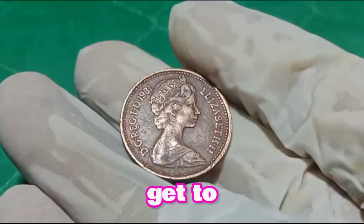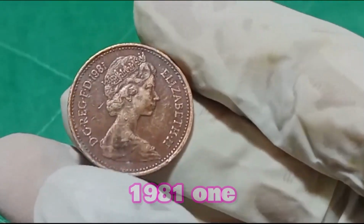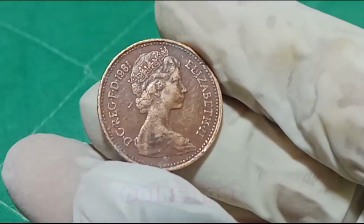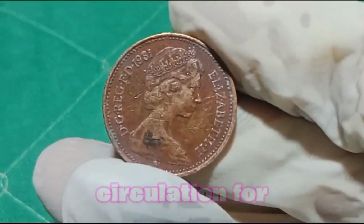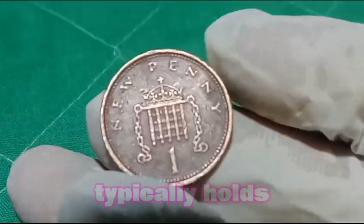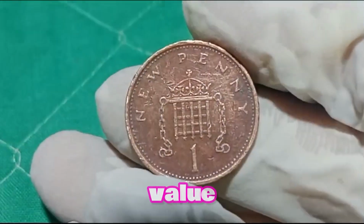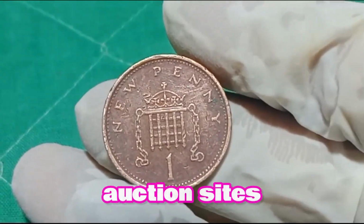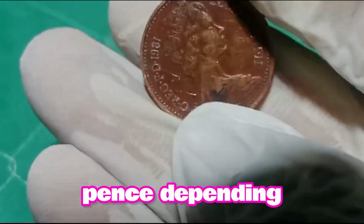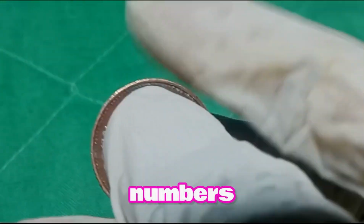Now, let's get to the part that most of you have been waiting for: the value and worth of the 1981 one-penny coin. Most 1981 one-penny coins that you'll come across will have been in circulation for decades. In circulated condition, the coin typically holds a nominal value, often only slightly above its face value. On online auction sites, such coins sell for anywhere between 5 pence to 50 pence depending on the condition. This is primarily because of the high mintage numbers.